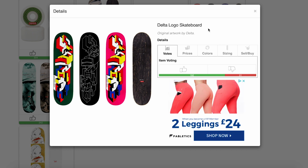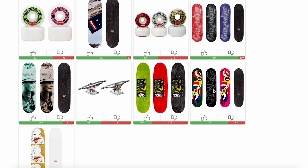These are quite sick here. I do quite like these. I'm not a massive fan, to be fair, of the coloured colourways, but I do quite like the black and then the white kind of edging around the letters. I think that is pretty nice, pretty clean.